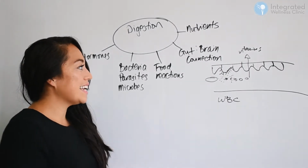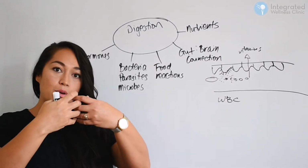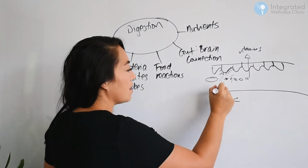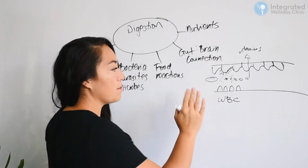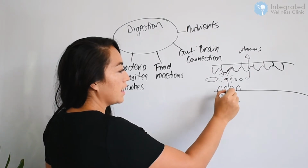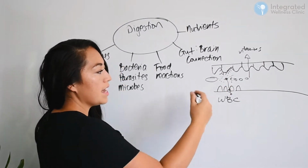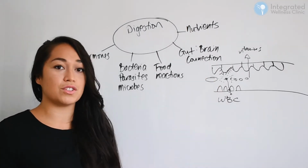So leaky gut is when these junctions along the gut lining slightly pull apart, and then you end up with these little tiny microscopic gaps where food particles can leak through into the bloodstream, and then that mounts an immune response against the food, because this sort of response shouldn't happen.